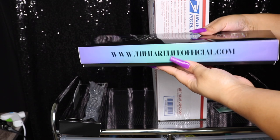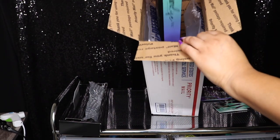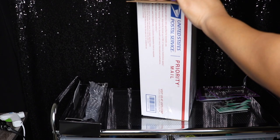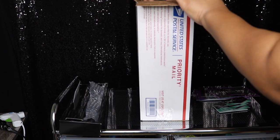Are you ready? And then I got the website on the back, so I'm gonna take the box and slide her in like this. I honestly feel like I can probably do 5 defenders instead of 4. Yeah, I can probably do 5.